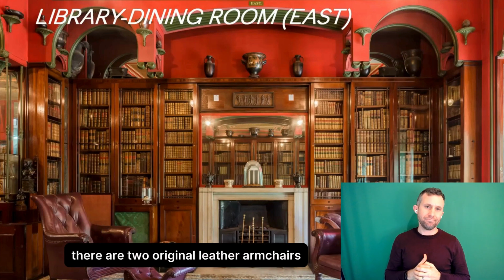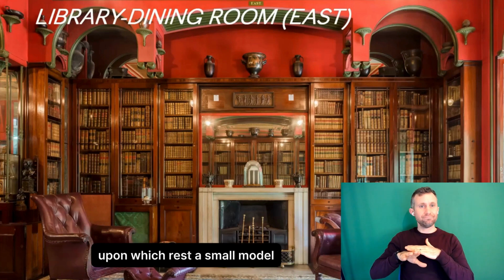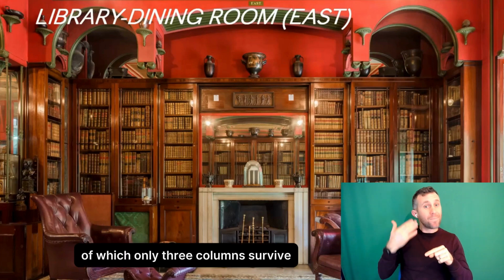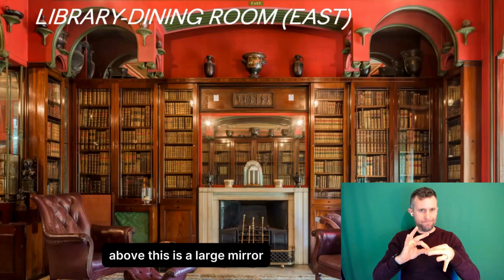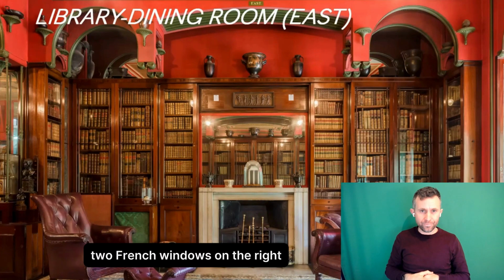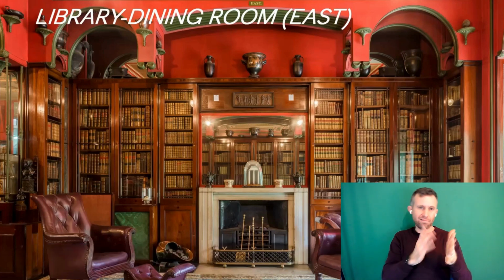There are two original leather armchairs either side of a central white marble fireplace, upon which rests a small model of a Roman temple of Castor and Pollux, of which only three columns survive. Above this is a large mirror which reflects light across the room from two French windows on the right and creates a warm glow by candlelight in the evenings.